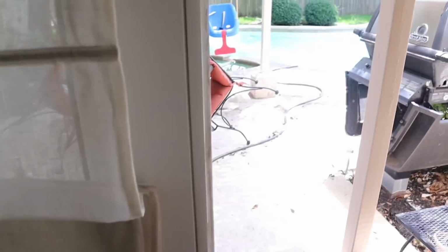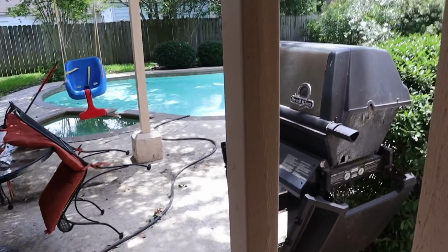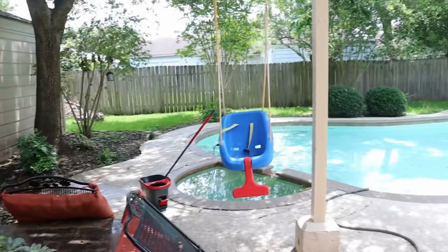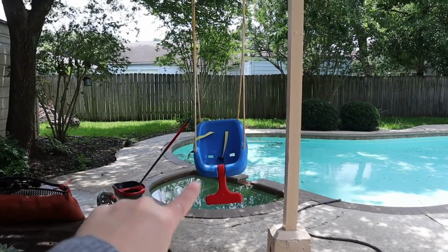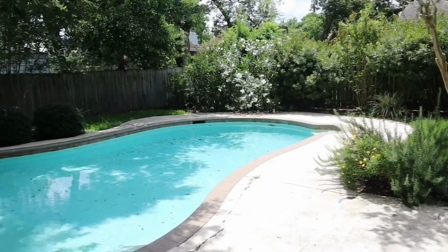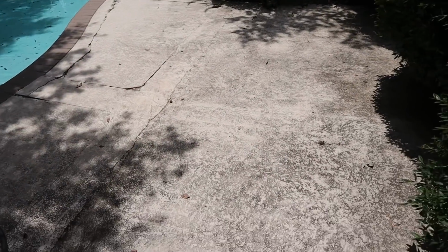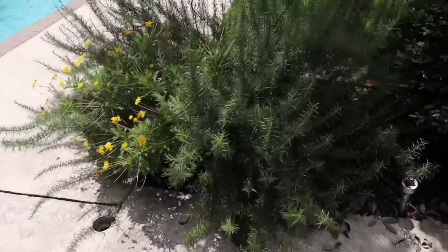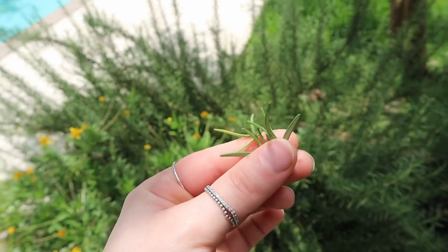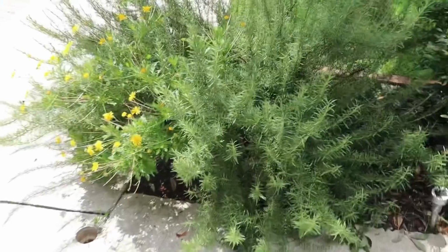One of my favorite parts of the house is definitely the backyard. This is what it looks like when you walk out here. There's a grill right there, a table to kind of sit out, and Cartier's favorite thing here, which is the swing, and then this pool. This is our view. We do a lot of chalk painting out here and just kind of hanging out. Over here is a bush that came with the house, and it's actually, I don't know if you can see that, but that is rosemary, and it smells so good, and I've cooked so much with this bush that's out here.